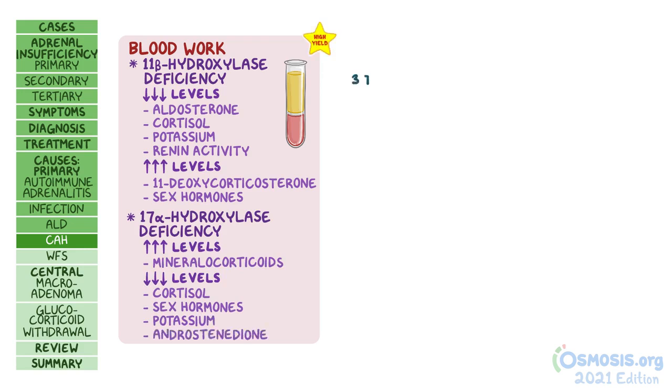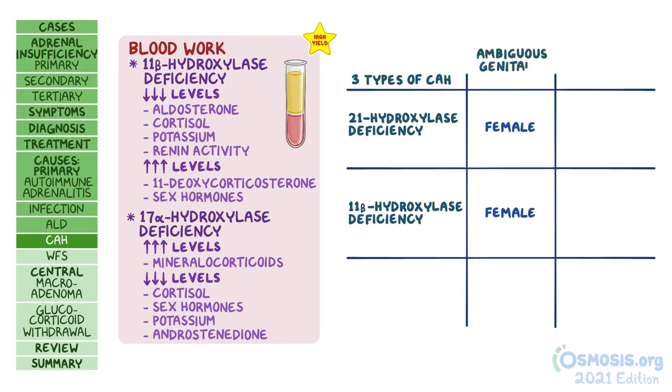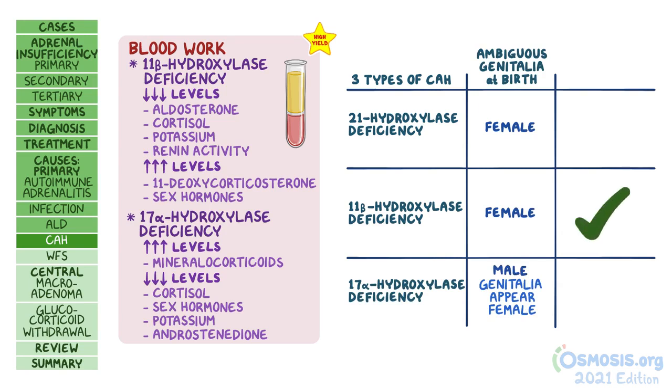As a quick summary of the three types of CAH, 21-hydroxylase deficiency and 11-beta hydroxylase deficiency cause females to develop ambiguous genitalia at birth, while 17-alpha hydroxylase deficiency causes males to have external genitalia that appear female at birth. 11-beta hydroxylase and 17-alpha hydroxylase deficiency both cause hypertension, but 21-hydroxylase deficiency does not.